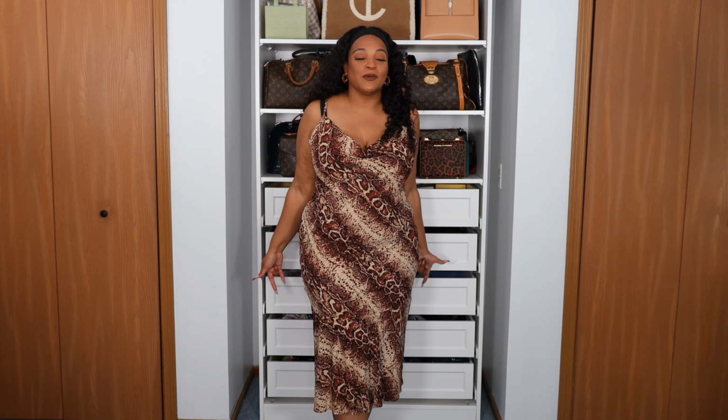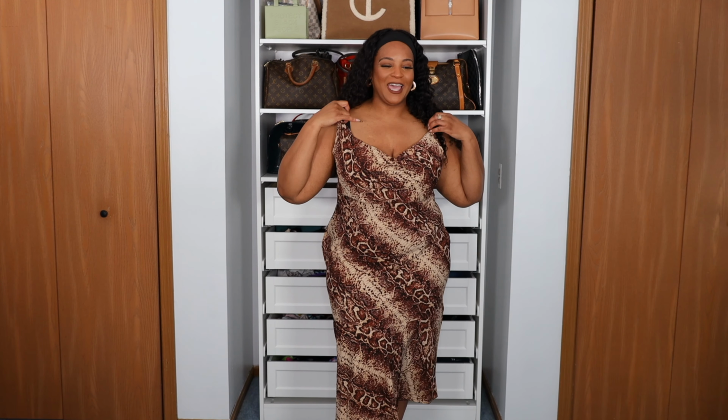Bad behavior, yes, indeed. You can't put animal print in front of me and think I'm not going to buy it. I really like cowl necks. They're kind of sexy. They're just kind of like that effortless type of dress. I got this in a 1X accidentally because normally I try to look at their material and see what size to get. But surprisingly, your girl has tons of space in here.